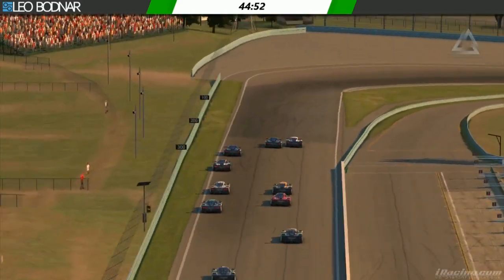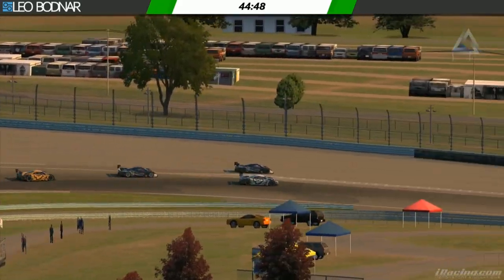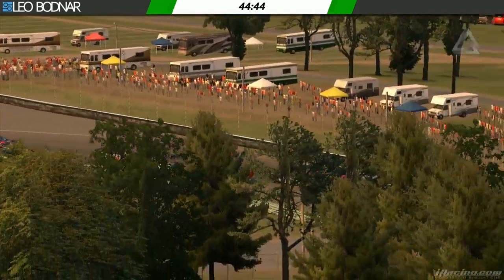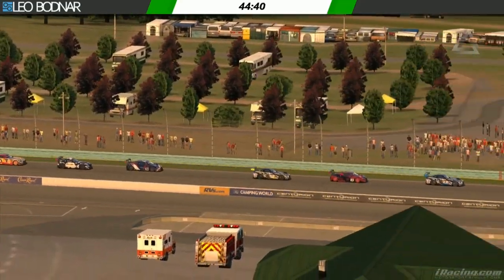Good start. Look at this, 3 wide already. And that's Colombo. Labasi around the outside. He's off, but he's going to come back on in second. Colombo's wide. Good start for the GT3s as well. No issues there going through turn 1.